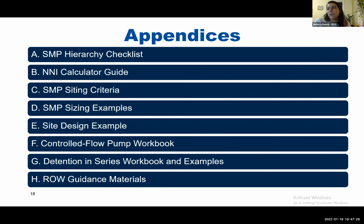Okay, so last thing on the manual, we have a ton of guidance in our appendices. So the chapters alone are great, but then we have all these other things. Obviously, we have the hierarchy checklist I just showed you. We have a no net increase calculator, and then in the appendix, we have a guide to using the calculator. We have citing criteria that I mentioned is sort of the lessons learned we pulled together through the GI program. We have sizing examples where we've done the formula. We've hand calculated a number of different stormwater management practices and sized them out for developers and designers.